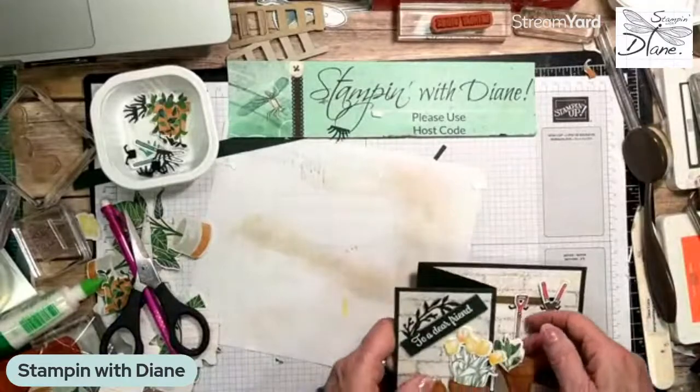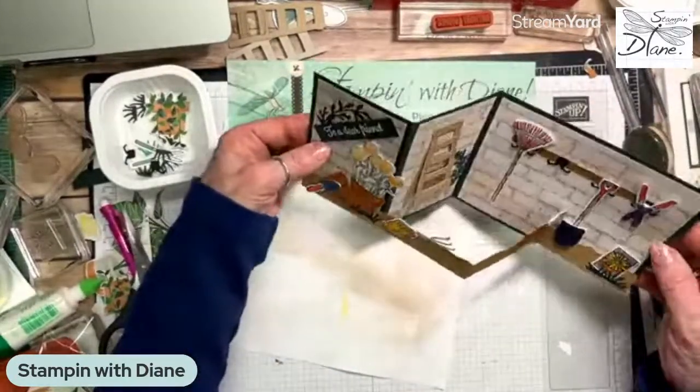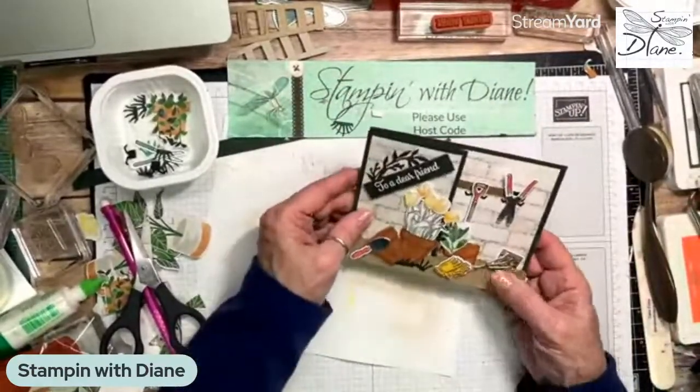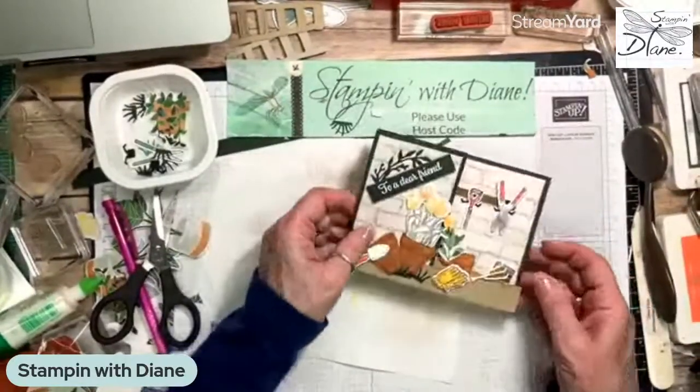There's our card. Just like this. And what a fun card, right? This would have been better over a little bit further. I might just fix that up afterwards. But there we have the card. A gardening card for a dear friend.